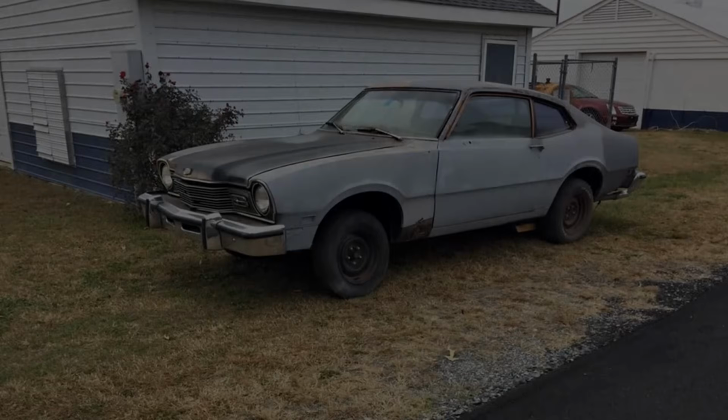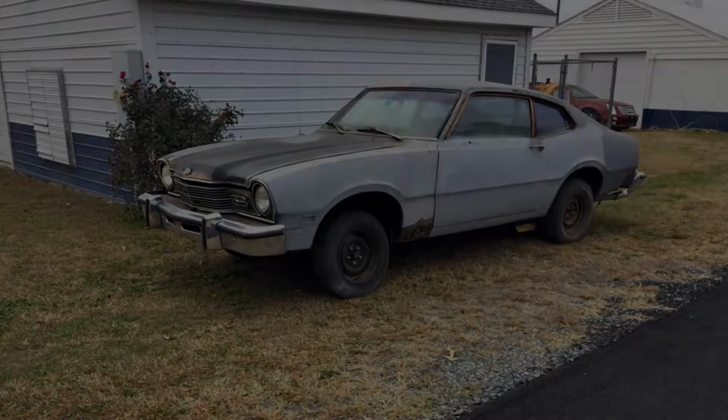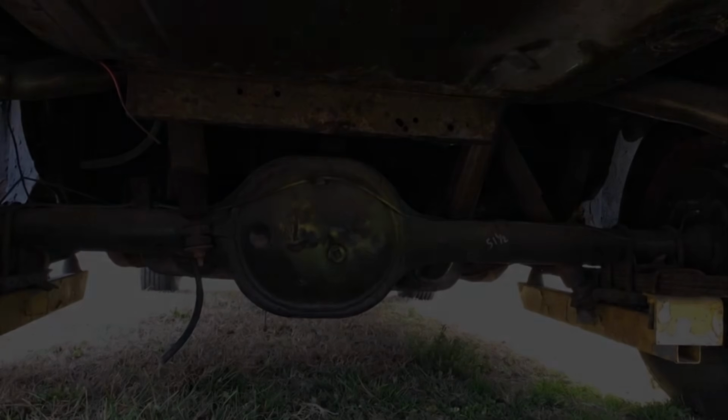From a chassis and setup standpoint, the car was previously being prepared as a drag car, and several performance-oriented components are already in place. It is equipped with traction bars, which are a key upgrade for improved rear-end control and launch consistency under hard acceleration.